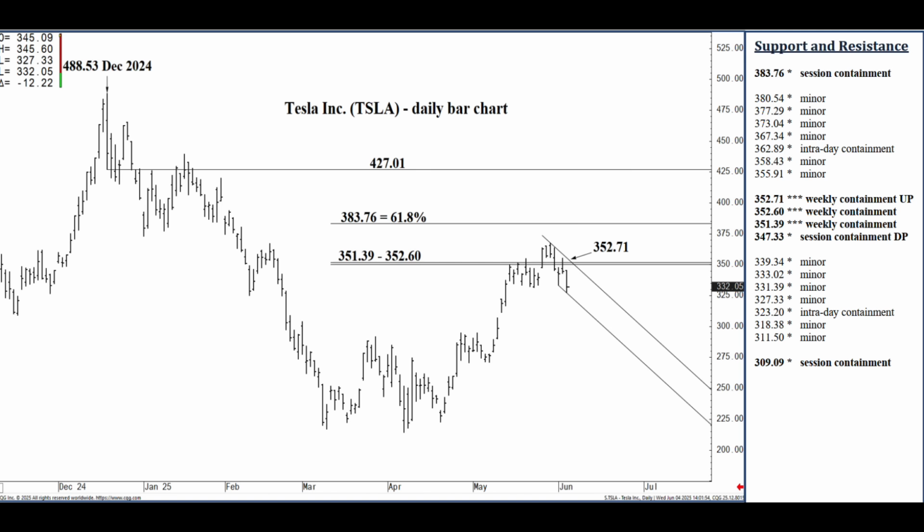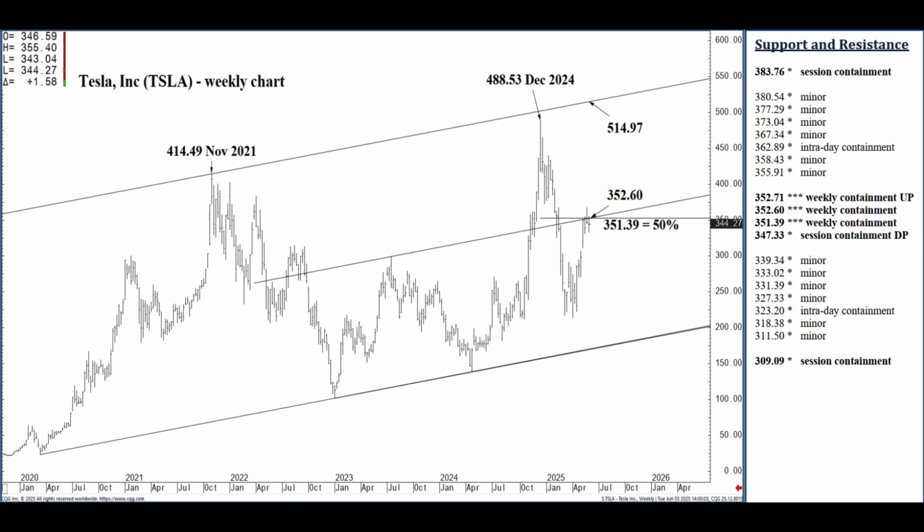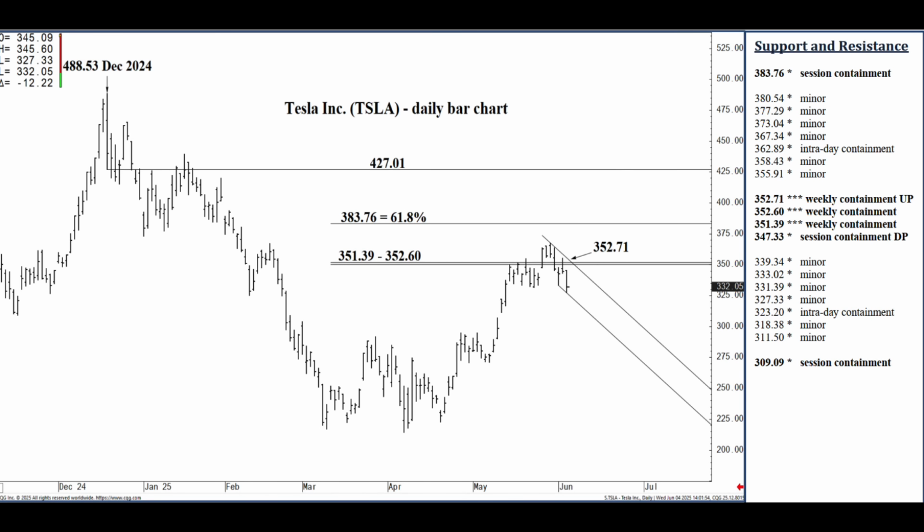I do think there's a high probability that if we close today above 352.71, we also then close tomorrow above 352.60. But it is tomorrow, Friday, the settlement above 352.60 that is the final shoe to drop. Really what I'm saying here is if we did close above 352.71, I have no problem, if you're short, reversing and going long. If you have no position and you're wanting to go long, you just don't know exactly where to do that, it would be a settlement above 352.71.